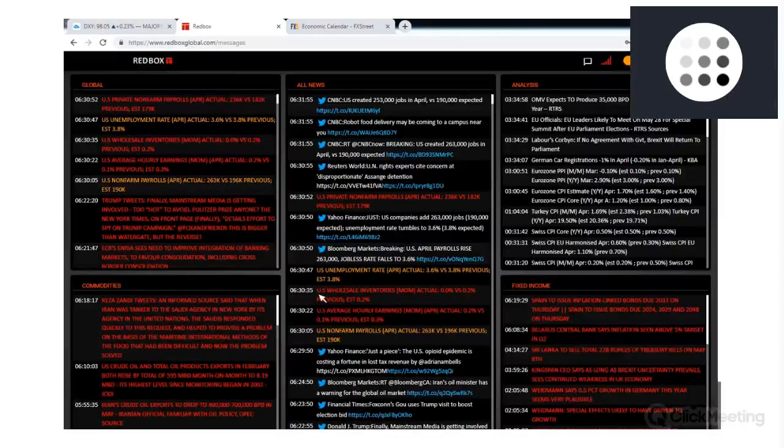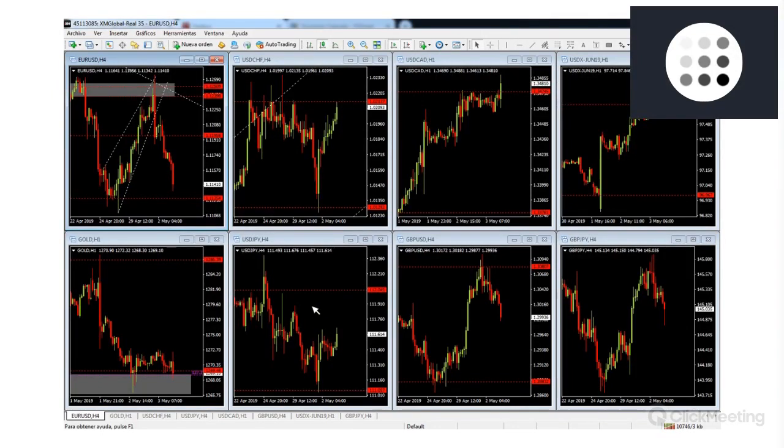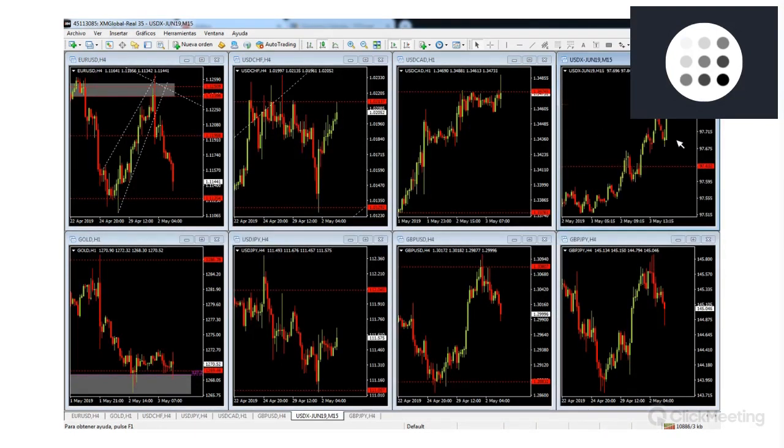So let's go back to the charts and let's have a look at the U.S. dollar. The U.S. dollar is moving up. As you can see here on the top right of my chart, this is the US dollar index on June contracts, and it's moving up. Not too much movement on the other asset classes or on the other currency pairs. Gold, very weirdly, dropped to the 1268 zone and found buyers again. So basically, we are having a small rally in the US dollar index. Let's move to the 15-minute chart to see the actual movement in the US dollar.